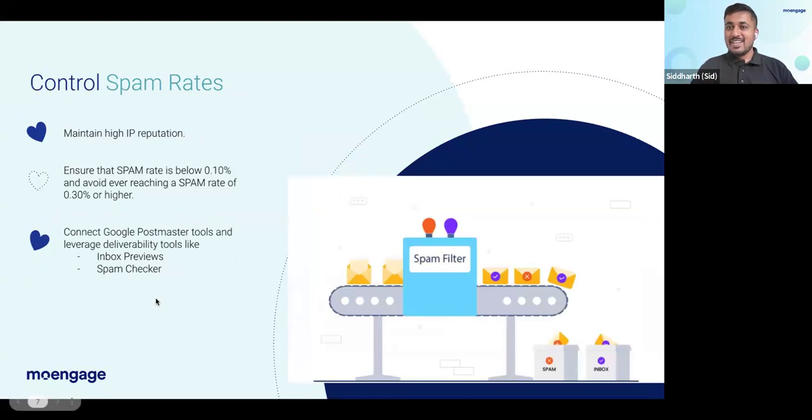Moving on, the third important aspect is that the requirements state that you should control the spam rate, and the spam rate needs to be within the threshold of 0.30.